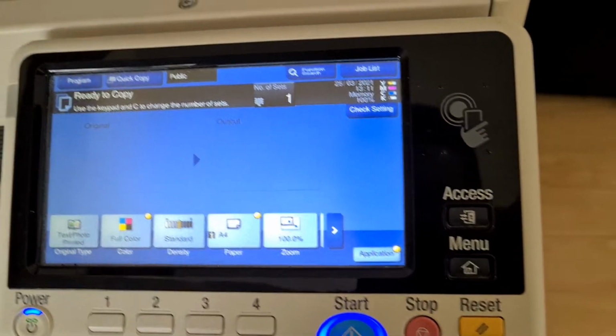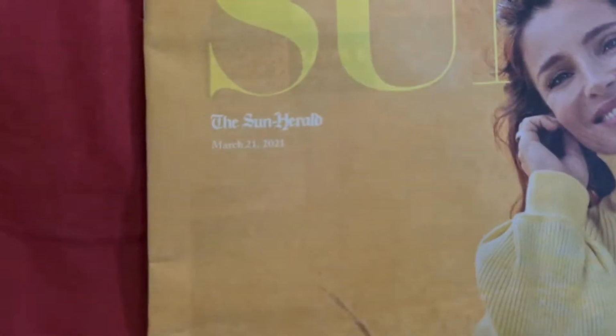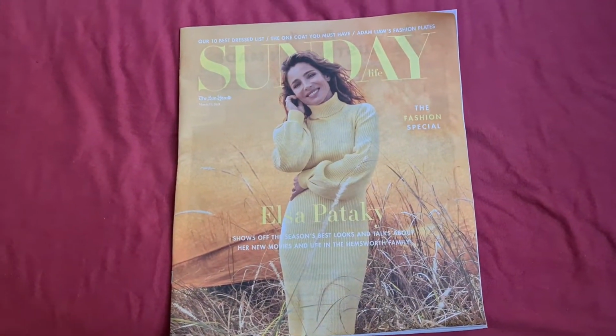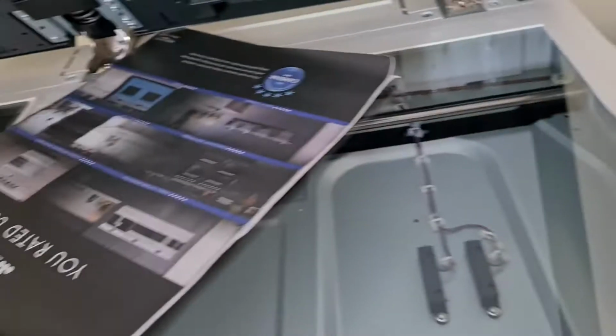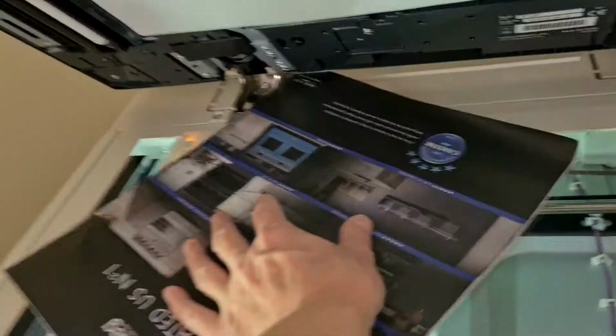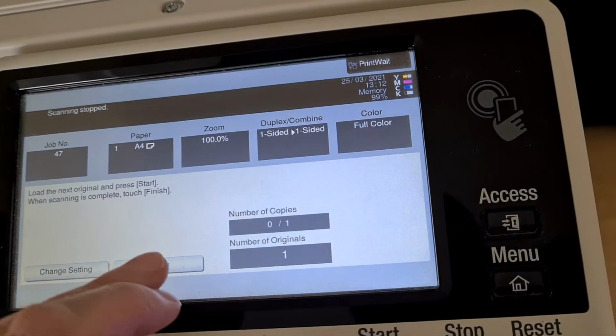Okay, let's see what we have. We have here Sunday. So this is a Sun Herald lift out magazine, or lift out, whatever you call it, just a lift out maybe. I'm interested in this lady. I'm going to put her in the frame and see what we can do with this. As you can see, it's all yellow. It's going to be all blue, I bet, and then there's going to be yellow highlights, which will hopefully make it look really nice.